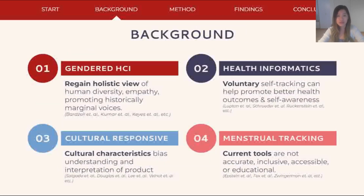So in examining menstrual tracking designs, it requires a multidisciplinary understanding as the technological and socio-political landscape these technologies find roots in are quite expansive. I will only cover them at a high level here in the interest of time. So the first is gendered HCI. Gendered HCI covers a variety of topics, from women's health to feminist methodologies. At its core is a need to regain holistic views of human diversity, empathy, and promote historically marginal voices.